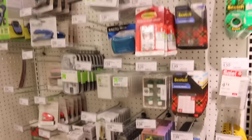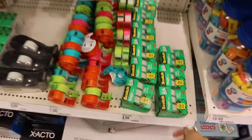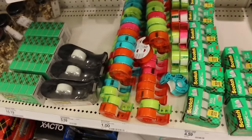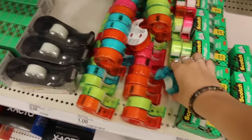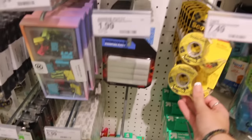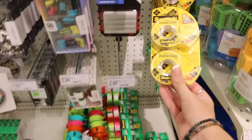Oh, perfect. This is the tape that I needed. I always like getting the double-sided, which is here. I just run out of tape so fast, and I always get these that have like the plastic things. You can just buy the rolls, but then I always end up just buying the whole thing again. Do you know what I'm saying? I'm gonna just get the double-sided because I like it so much better.